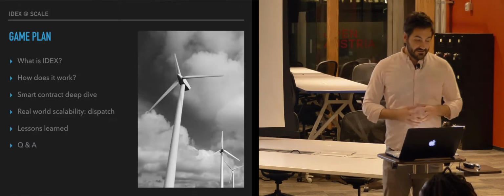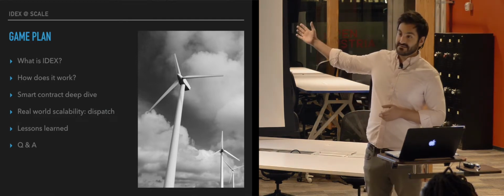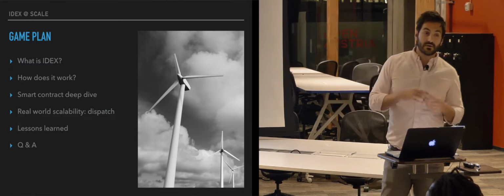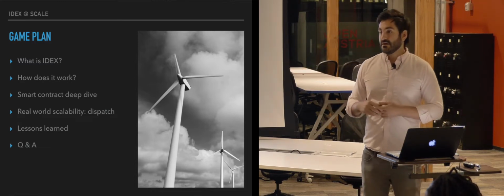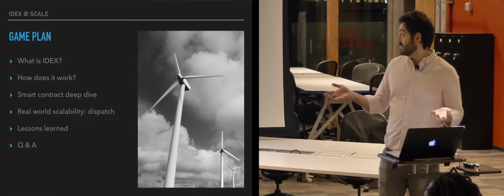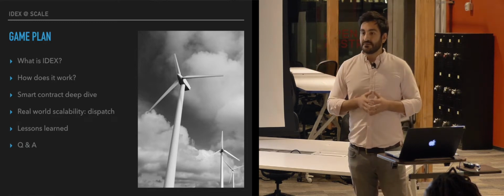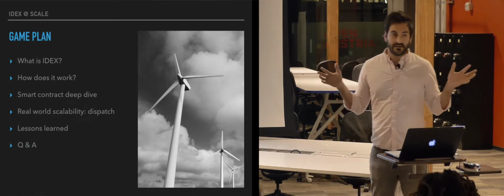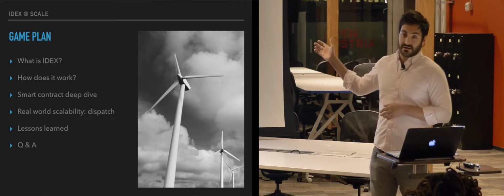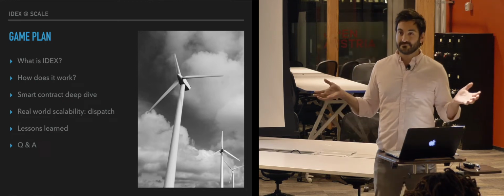So here's the plan. We're gonna walk through what is IDEX and also what it isn't, how it works, and then we're gonna actually dive into the code. So a chunk of the platform is in fact an Ethereum smart contract, which we'll get into the nuts and bolts of. And then I'd like to talk a little bit about some of the real world impacts of the constraints and limitations of Ethereum on our ability to actually operate. And then of course, share what we learned about those and how we've mitigated them.